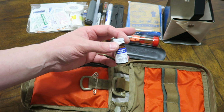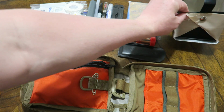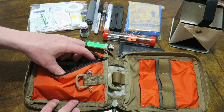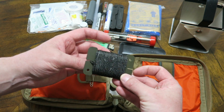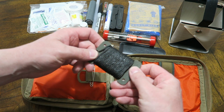So although I can boil water with the bear bowl, if I didn't have a way to boil that water, I could simply just fill this up and pop a couple tablets in there, and I'd have clean water to drink.